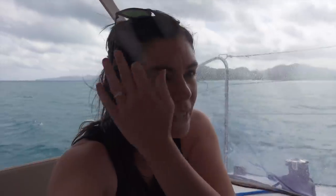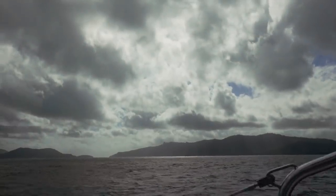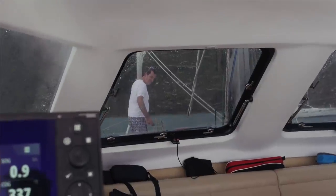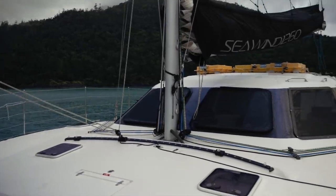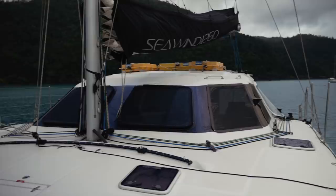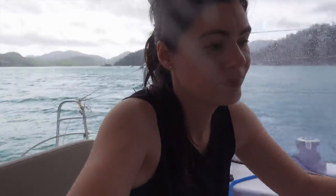What a blustery, grey, windy, moody day. We are just anchoring up in, where are we? Cid Harbour. But this is pretty well protected. Good spot, I think. Yep. Just reversing. All right.